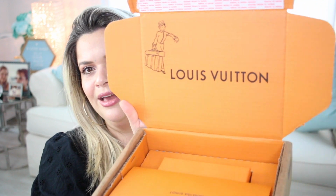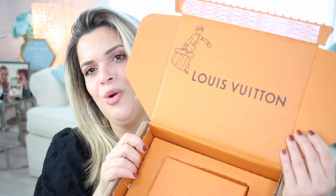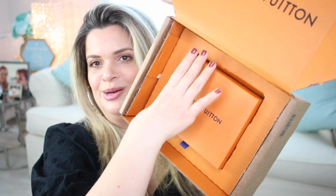I love the way all the boxes come. When it's closed, you can't really tell what type of box it is or where it's from, which is good. But as soon as you open it, it just looks so nice. Your receipt comes in a nice little envelope, and then the box of your product comes in here, which I think is just so beautifully packaged. So the first one I want to share is this one right here.